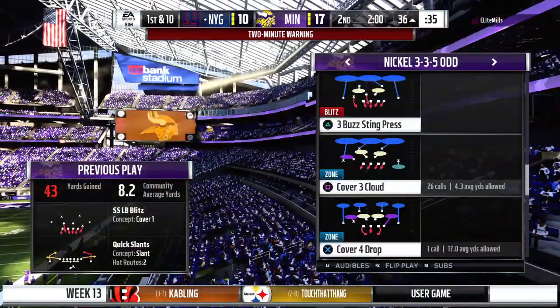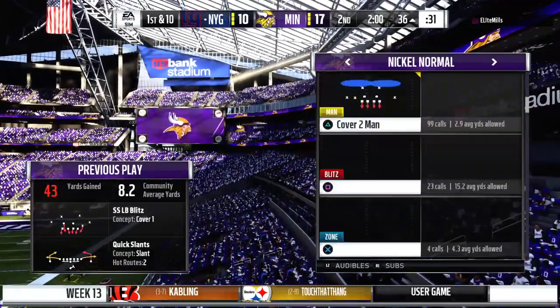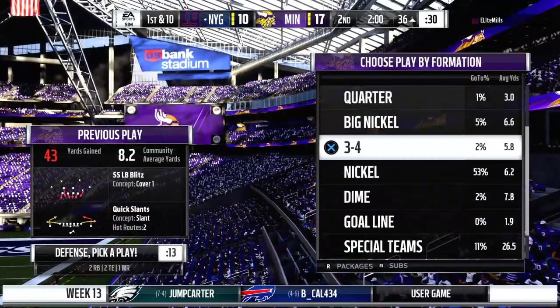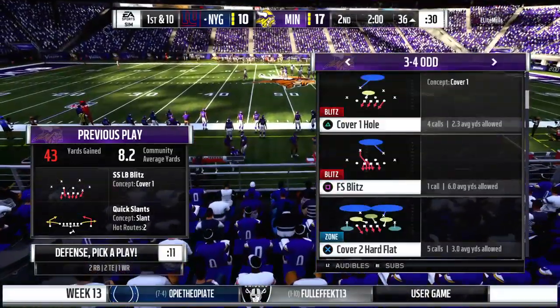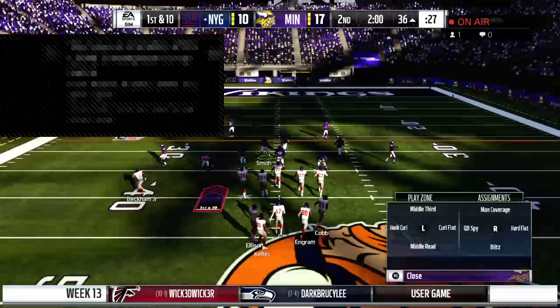Two minutes remain here in the first half. More from Minneapolis after this. First and 10.